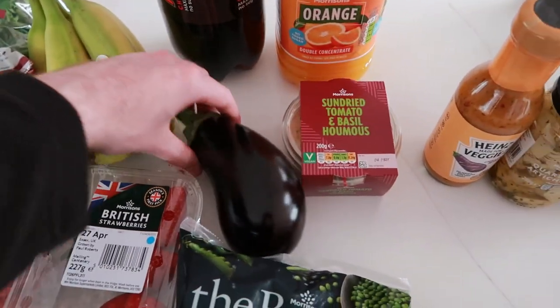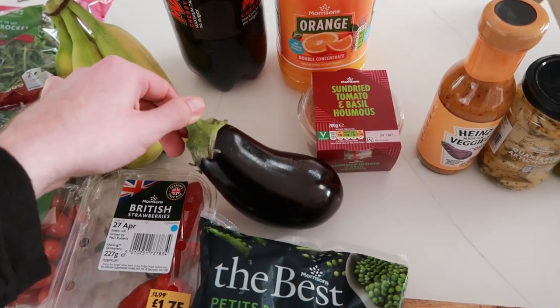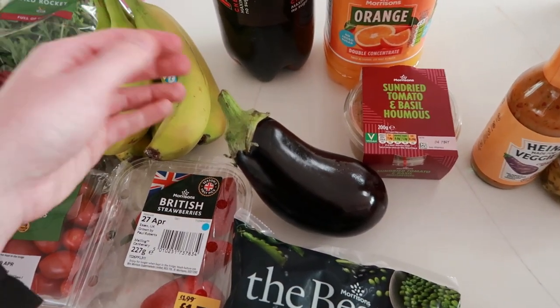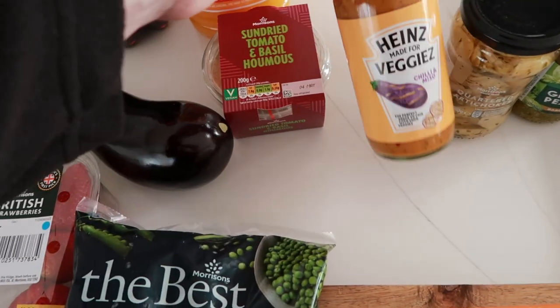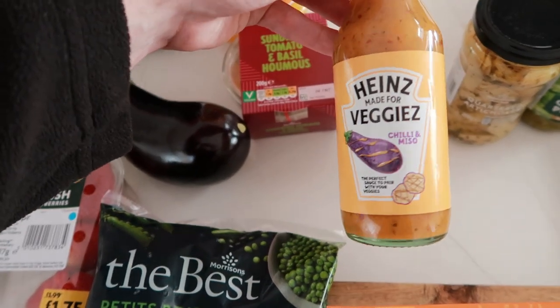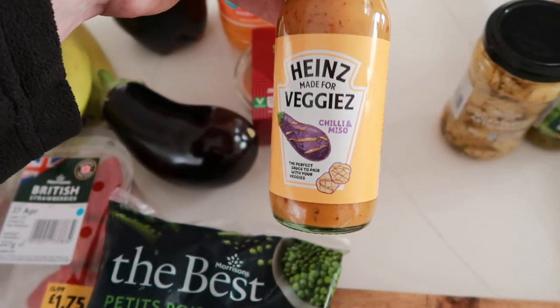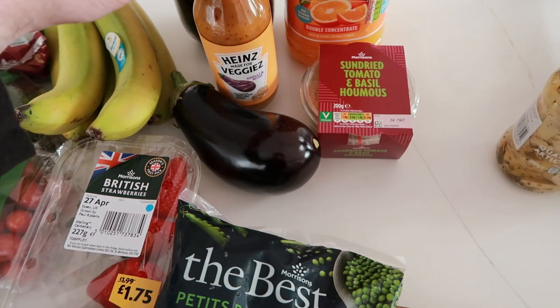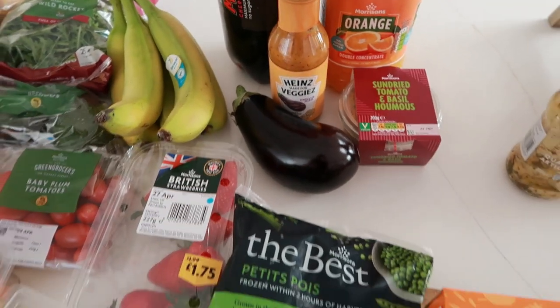We've got an aubergine as well, because we're going to do sliced grilled aubergine. We had an aubergine dish in London the other night, which was really nice. And then Simon picked up this chili and mango dressing, or is it? Yeah, chili and miso dressing, sorry. Which I think will go really nicely with the roasted aubergine slices.